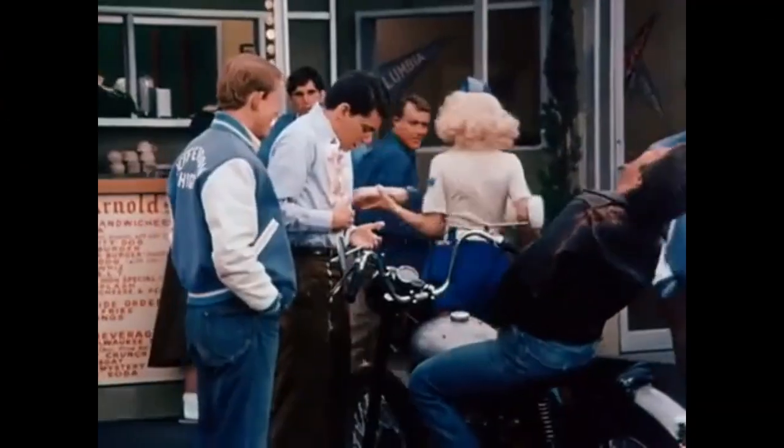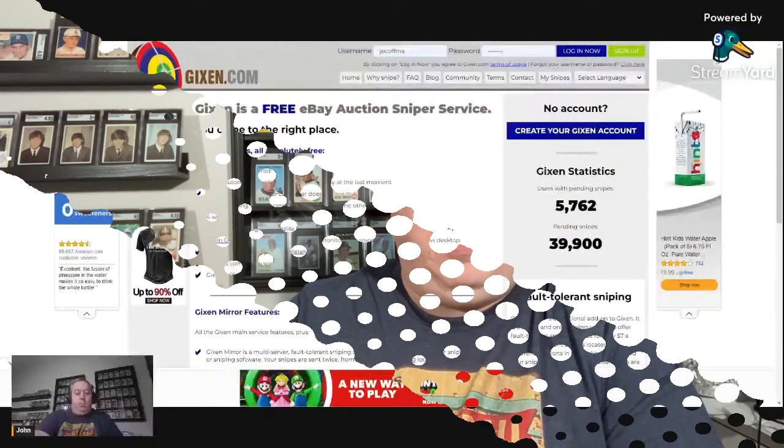Before we get into that, if you have any qualms about the whole bid sniping in the first place, I do want to point you to eBay's official policy on that right here. And as you can see, it is completely allowed. This is direct from their terms of service page. There's no argument for eBay about this being a useful item. So, without further ado, let me show you how easy it is to use Gixen.com.